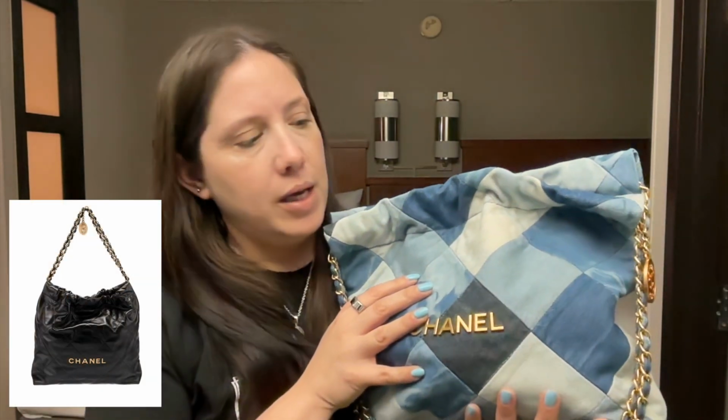This is the bag that I went for. It's the same one that they all got. I believe the style of this bag is like a Chanel 22. I am not fancy. I have one Chanel bag, but it's definitely not something I would spend my money on. When I saw the original, it was a black shiny leather, and it looks like a trash bag to me. It is not my style.